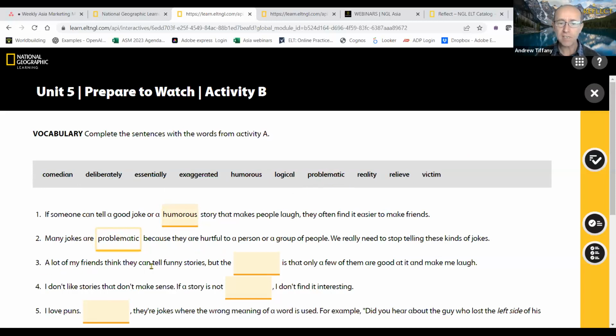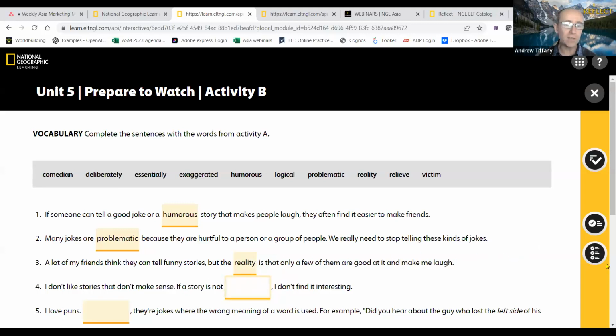Okay, a lot of my friends think they can tell funny stories, but the something is that only a few of them are good at it and can make me laugh. What word goes here? The reality. Good. Okay, nice. Yeah, not real. Real would be if something is real, that's an adjective. The reality of it is a different form, a noun.